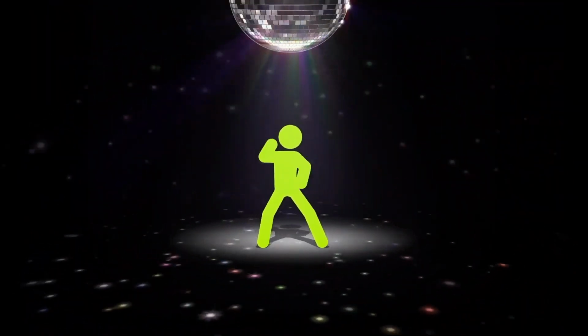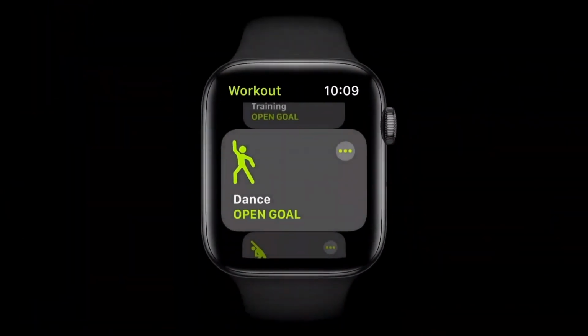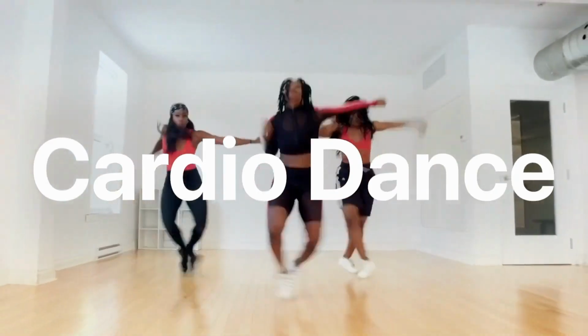Dance is a total body workout that's great for your heart. It makes you more fit and flexible, and you're guaranteed to have fun. Whether you're doing hip hop, Latin, Bollywood, or simply cardio dance, the workout app now tracks some of the world's most popular styles of dance for fitness.